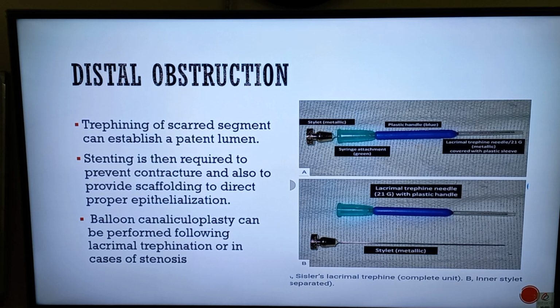But if there is distal obstruction, we have to refine the scarred segment to establish a patent lumen. And once the lumen has been established, we place a stent in order to prevent contracture. A stent is placed, and balloon canaliculoplasty can also be performed following lacrimal trephination. So this is for distal obstruction.